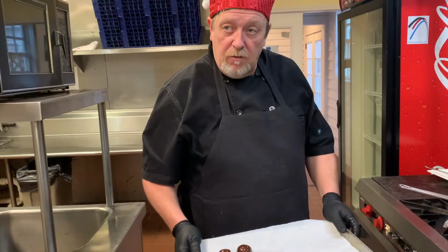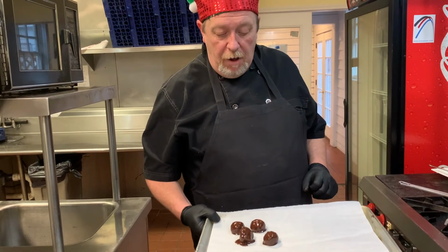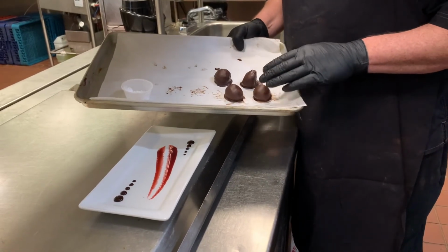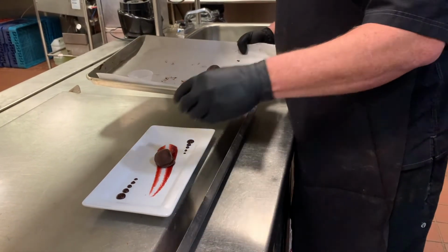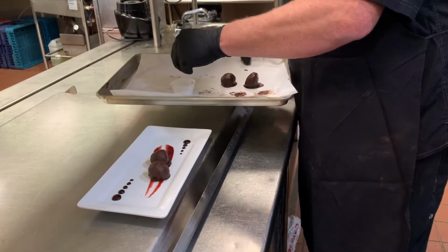Take these over to the freezer. We're going to put them in there for about an hour, let that shell harden up, and then they'll be ready. All right, so we pulled these out of the freezer. We've got the nice shell on it. You can see the sheen. We've got our plate here. We're just going to put these right down here in the middle of this raspberry sauce. And we're going to dust a little bit of powdered sugar over the top.